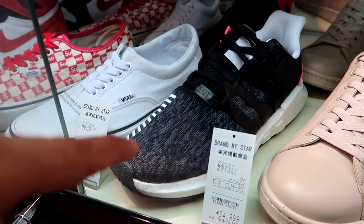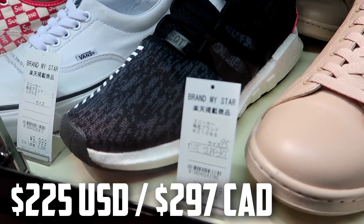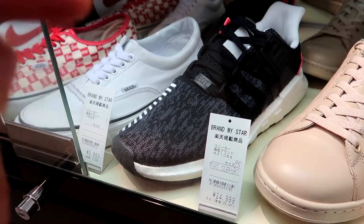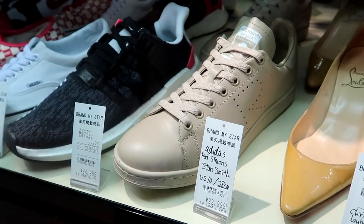This is pretty funny. They have the OG colorway of the EQT Boost 93/17s in size 9.5 for 25,000 yen. And we saw this exact shoe in this exact size in this exact condition at a different thrift store across the street for about 9,000 yen. And I have a feeling someone just bought it and then brought it here to sell it. So, I mean, that's a come up right there. This is a pretty good price too.